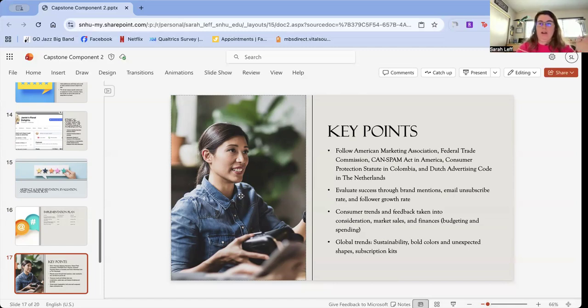As I've mentioned earlier, one of the goals of our communication plan is to increase our follower and brand awareness. So this is one way that we can track that. We will also consider consumer trends, market sales, and our finances. This includes budgeting and spending to analyze the overall effectiveness of our plan.